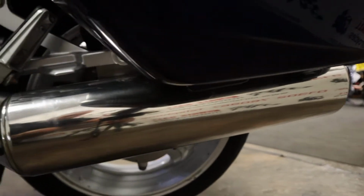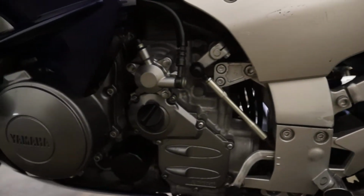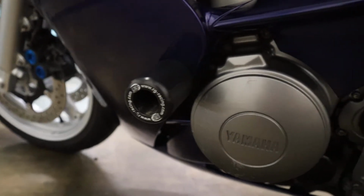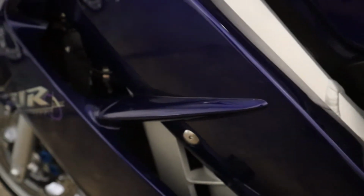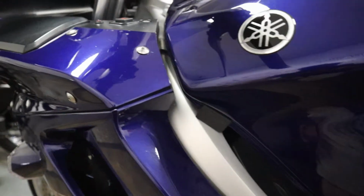Just get down there, another pannier for you. It's also fitted with some RG crash bobbins, engine bobbins, just there as well. These straps here are obviously just for the tank bag, that I've just taken off to show you how nice and clean the tank is underneath.